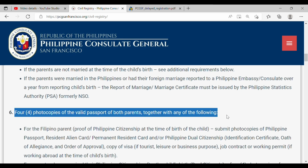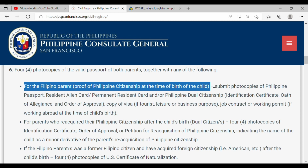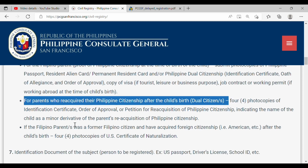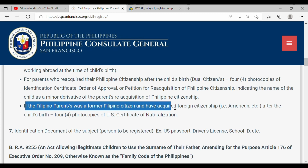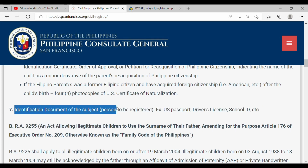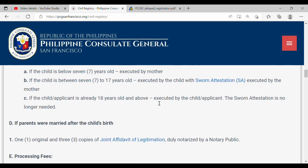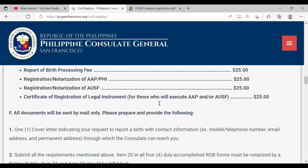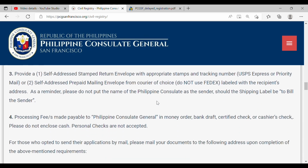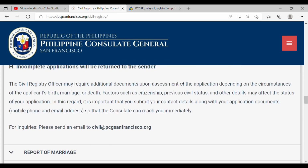In addition, you must also submit 4 photocopies of the valid passport of both parents, together with any of the following. If the Filipino parent is still a Filipino, you must submit a copy of the Philippine passport or permanent resident card. If you have dual citizenship, you must also submit it, and if you were naturalized, you must also submit the naturalization certificate. Also, an identification or ID of the child. There are other details in here if the parents are not married. The fee is $25, and also you must submit a self-addressed stamped return envelope and submit it or mail it out to the Philippine consulate.